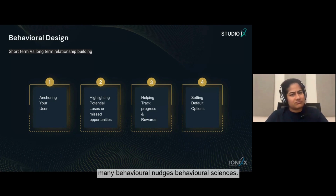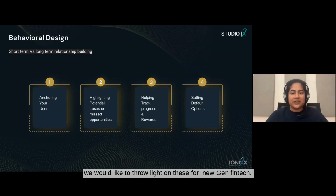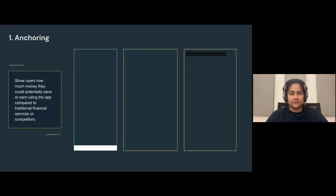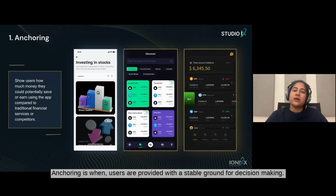While there are many behavioral nudges, behavior science is budding, and a lot of people are talking about how you can behaviorally engineer your platform and your business. We would like to throw light on these four for new gen fintech. One is the principle of anchoring. Anchoring is when users are provided with a stable ground for decision making.